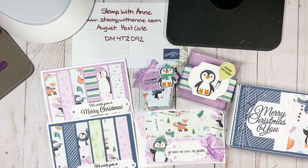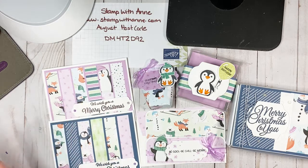Then they have different designers around the world design projects. So this Monday, their theme is flowers, so create a project with flowers. They have artisans or artists, team members who show their projects. Then you can create your project and add it to their link. It's a really great way of seeing what other people do, and you can go check out their gallery to see what others have done.